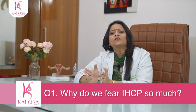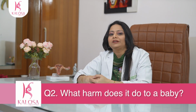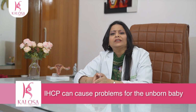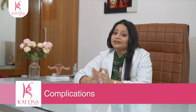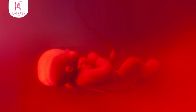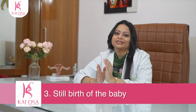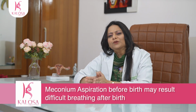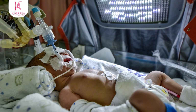Now, why do we fear IHCP so much, and what harm does it do to our baby? IHCP can cause problems for the unborn baby. This condition is associated with an increased risk of premature delivery, meconium staining of the amniotic fluid, and the most dreaded complication is stillbirth of the baby. Meconium aspiration before birth may result in difficulty breathing after birth and may require NICU support.